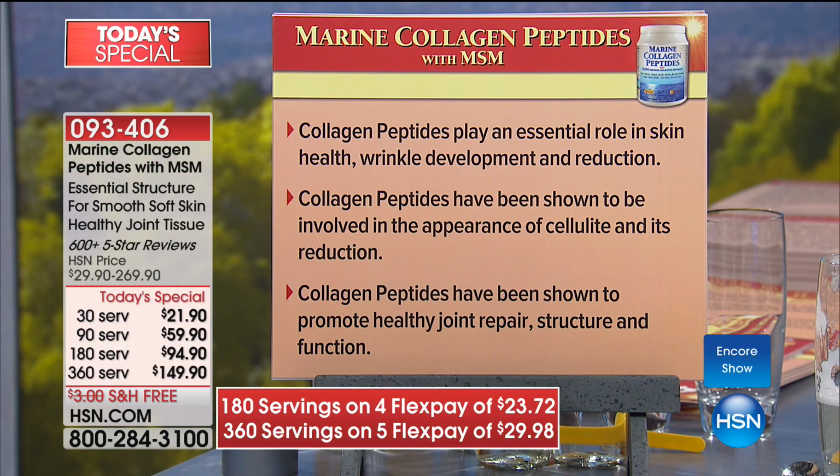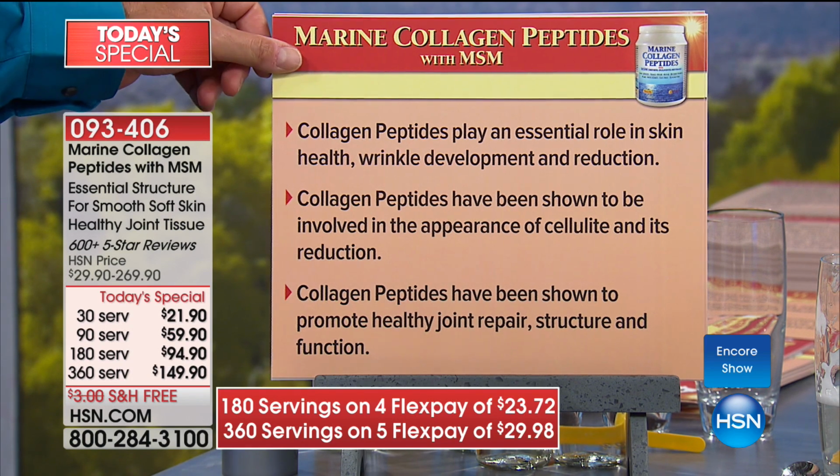Collagen peptides play an essential role in skin health, wrinkle development, and reduction. As your collagen cross-links, that's the development of wrinkles. Better organized collagen, fewer wrinkles. Collagen peptides have been shown to be involved in the appearance of cellulite and its reduction. Better organized collagen, less appearance of cellulite. Wow. Not as well organized collagen, greater appearance of cellulite. We'll talk about that at length.